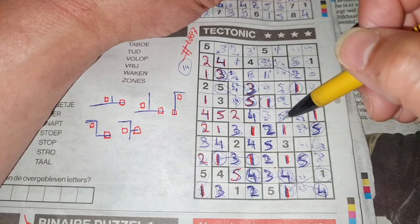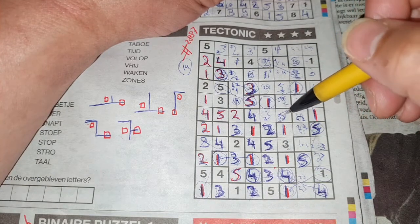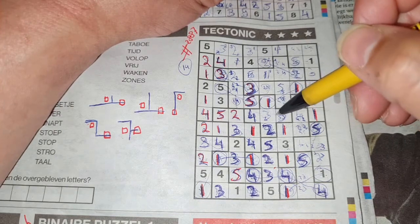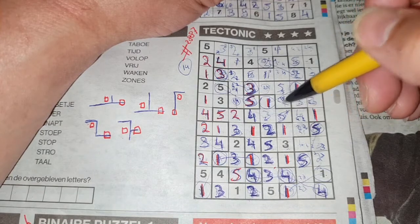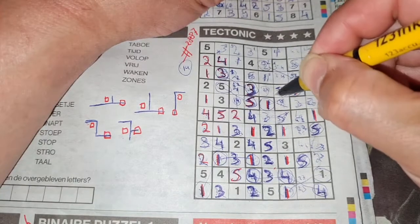Three and a five. Well, I have a double five here. Here also three or five. I cannot place the five there, otherwise I cannot fill any five there. So the five should be there.